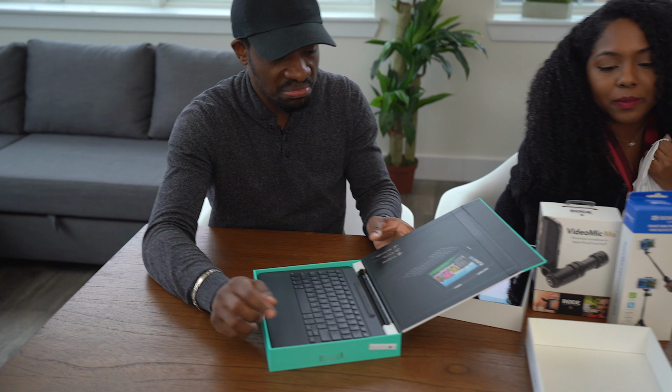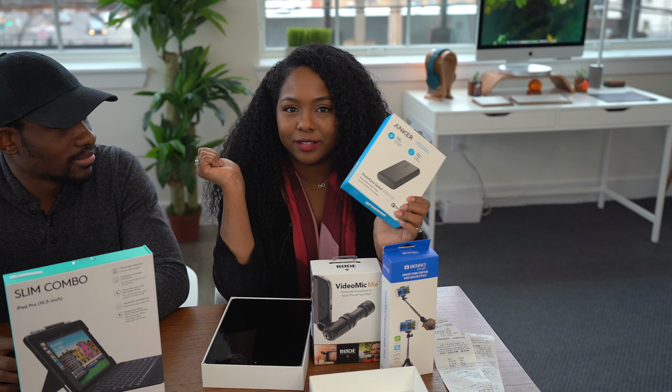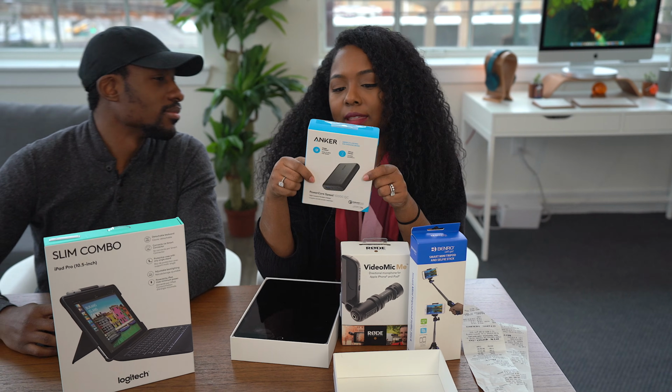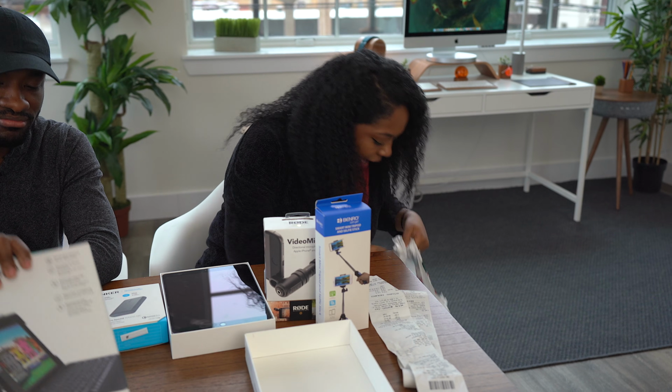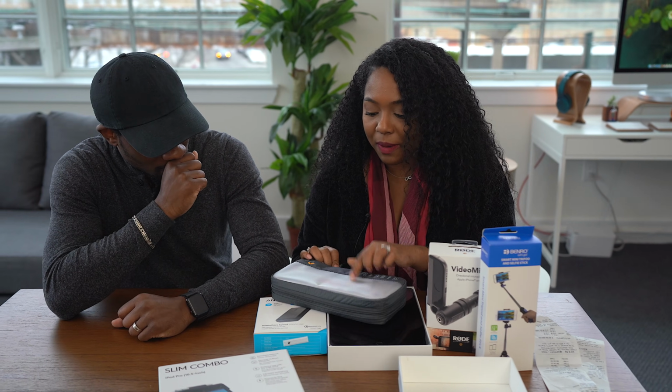And then again, if you're going to be using your phone to capture most of your content, you need a proper charger, right? If you're going to be burning through your battery, this is a 10,000 milliamp hour quick charger from Anker. I also got just a little bag to keep everything all together.